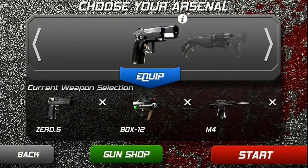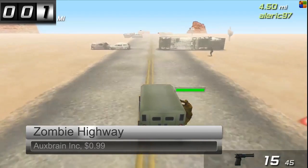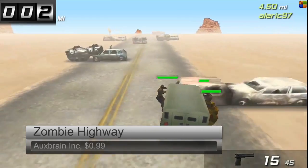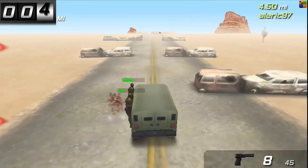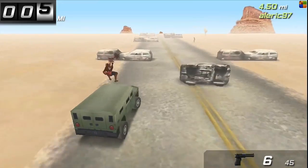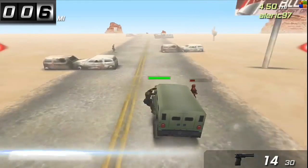Zombie Highway basically pitches you against different tracks that have a lot of different obstacles in the road, but the biggest obstacle of them all is all the different zombies trying to hop onto your car and trying to swing you from side to side. You gotta be careful and use your weapons sparingly because you have very limited ammunition, and also try to smash into different cars to kill off the zombies. Otherwise, if you have too many, too strong zombies on there, they're going to start to pull your car over, and you're going to tip over, and you're going to lose your high score.